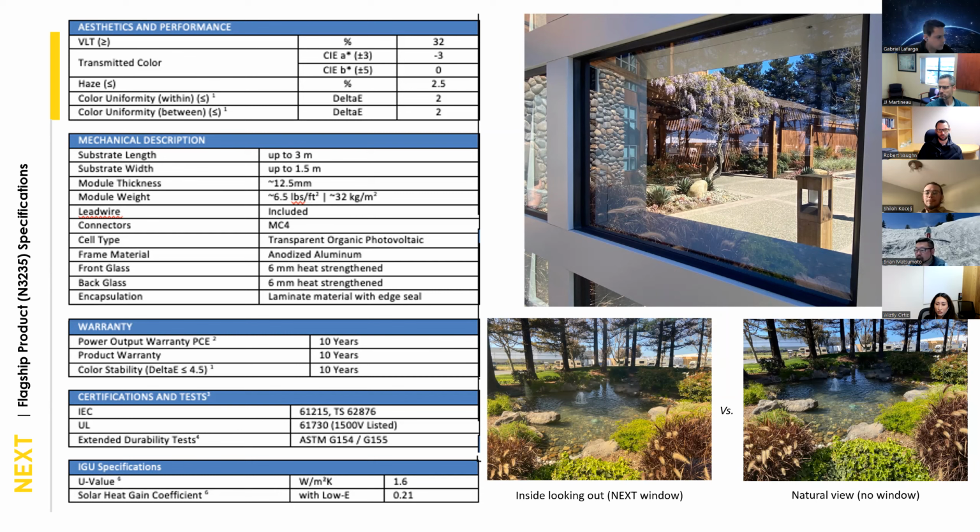It's an amazing technology, and it really opens up the possibilities for the architectural community, where forever they've really been focused on spandrel areas and where they wouldn't obstruct the view of occupants, and this technology really changes the game entirely.